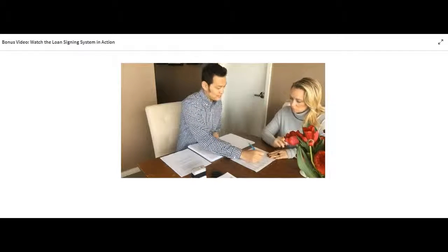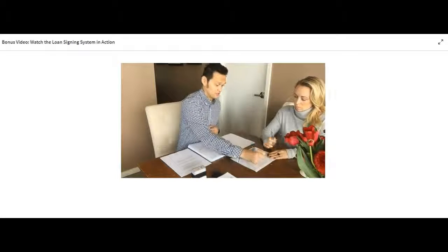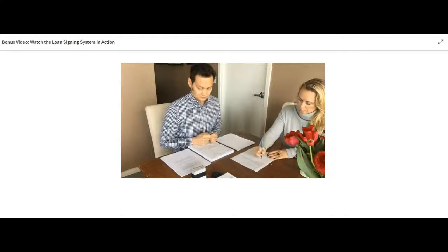And then the forwarding address. The forwarding address is specifically where you'd like all the escrow documents mailed to. Put that address here. You need those eventually, but I think the loan one is the only one you're going to need right now.